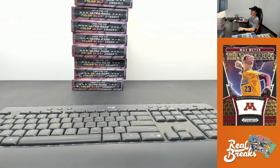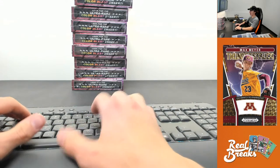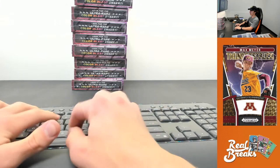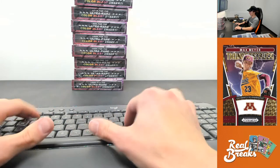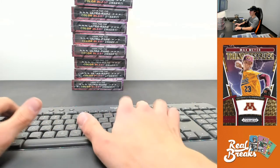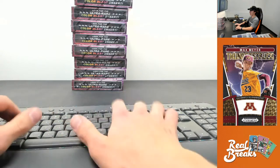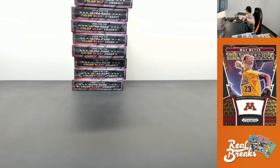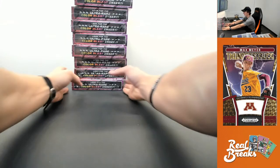Let's see, and we are all good. Just finalizing up a trade here. So Mike Jones is taking the Phillies off of Nelson. So let's try to hit Mike some heat. And let's get into it. We don't have any left.